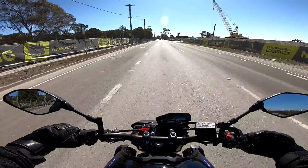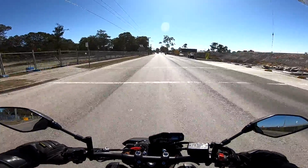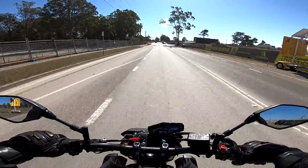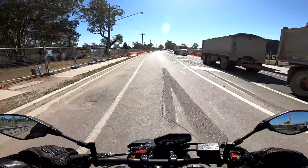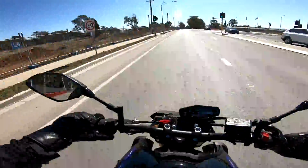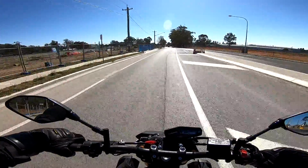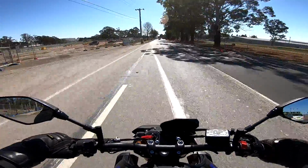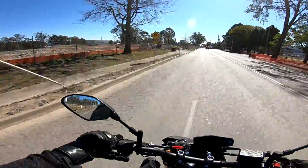When I downshift on this thing, there's not much engine braking. When I downshift, yeah, it's quite smooth and easy going on the engine braking, and that's probably because it's got that slipper clutch, which is actually really easy to operate. Actually, I haven't tried the quick shifter on this thing. Oh jeez, just forgot.